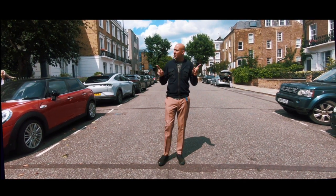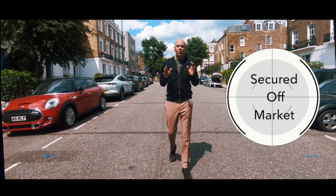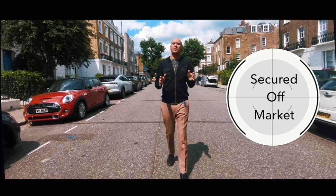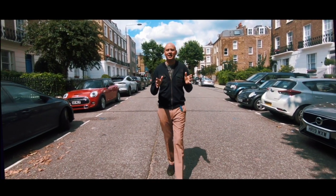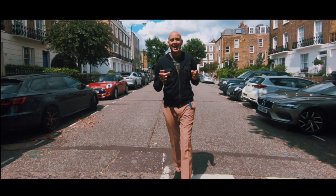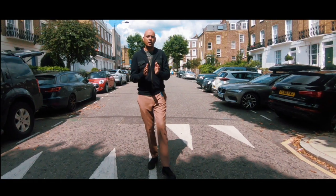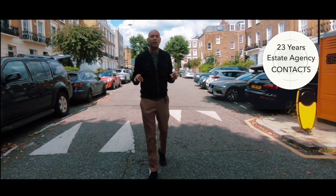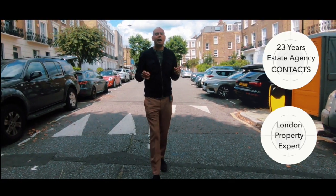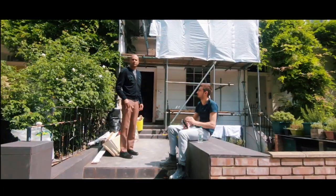And the key thing is that most of these houses, they're all family dwellings. We were fortunate enough to pick up a house here that's already been subdivided into flats. Now the key thing is, it's about securing below market value opportunities and being able to secure the deal. How did we do that? So you've seen, we used to have an agency in Camden for the last 23 years. We've got great market knowledge, and most importantly, cash is king. Let's take a look. Come on then.